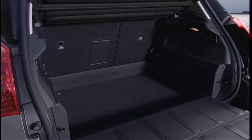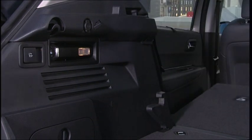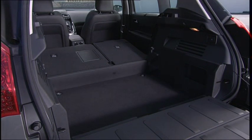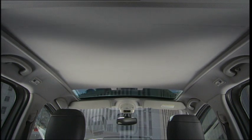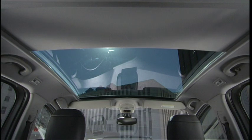Inside, the 3008 boasts an incredible amount of space. Fold the seats down and you get a flat surface with a loading capacity of up to 1,241 liters. As an extra option, you can order a 1.6 square meter panorama sunroof.